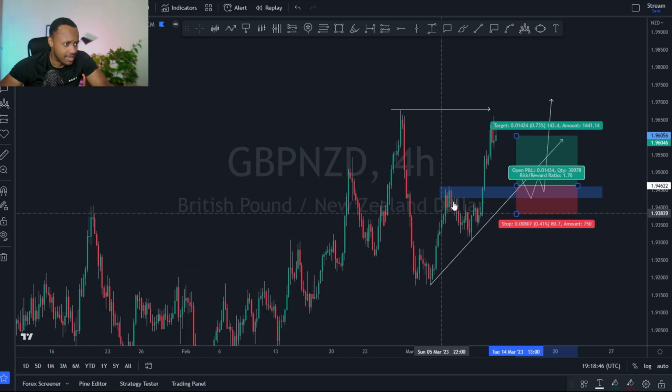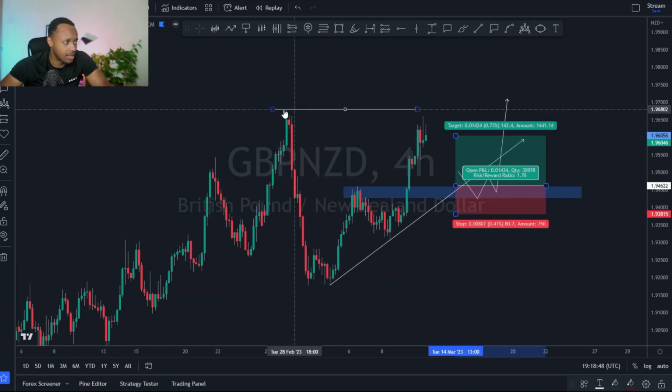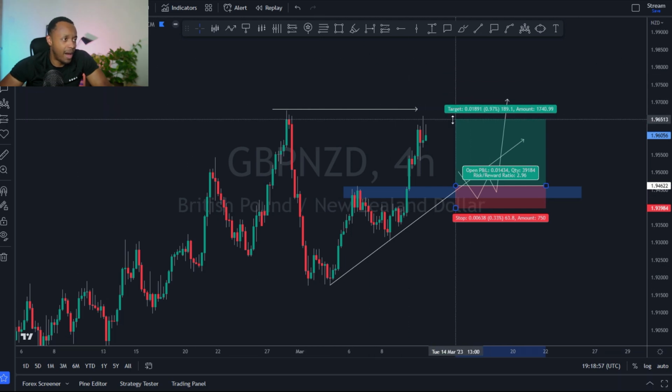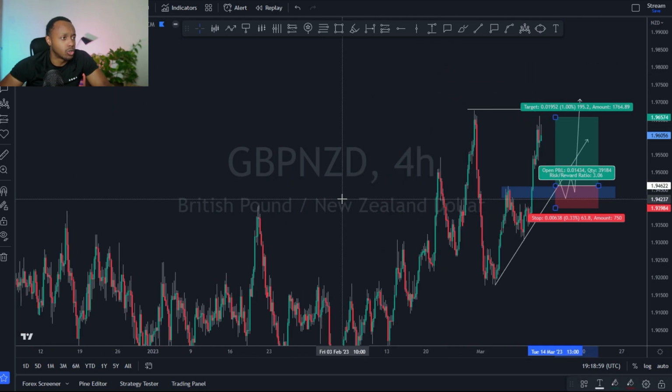And for pound NZD, since we failed to form a lower high there, it looks like these highs will be taken out as well. I would only be looking for buys in this market structure now, so shifting the bias completely. And targets, again, simple, back to highs. That'd probably be the most logical target.